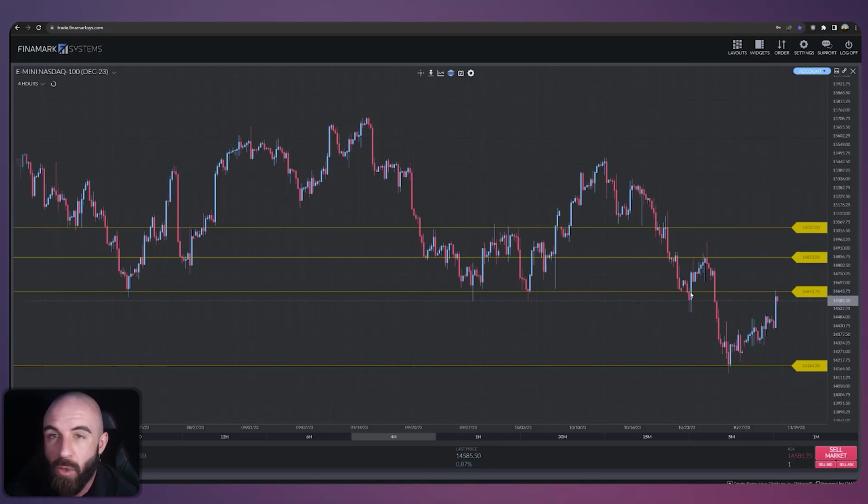This was an area of support that was lost and then gained as resistance, and currently the bulls are trying to break through it, but so far unsuccessful. I'll keep my eyes on this, and if we do get rejected off of it and go down, my eyes are going to drop us down to 14185. This is the lower area of support that's actually giving the bulls the strength that they've been holding since hitting this bottom.